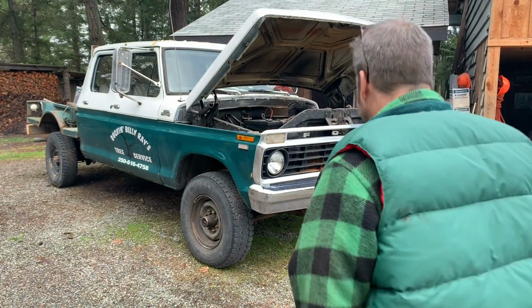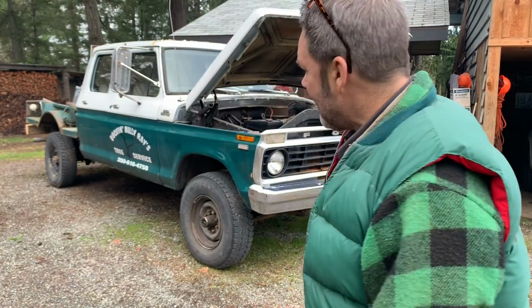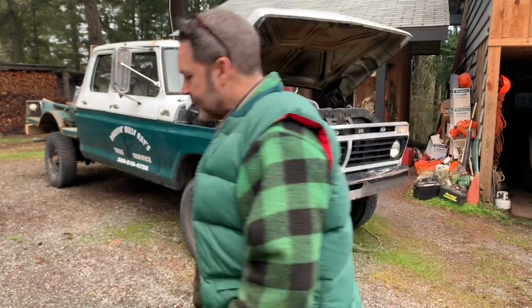That's a good sign. So, the 4x4 needs help. The U-joints are hooped. It needs a lot of work. A lot of brakes. Actually, really, to be honest with you, brakes. The 4x4 needs work, the U-joints. The roof. Seriously, friends, it's not bad. It's not. And the box is rotten.